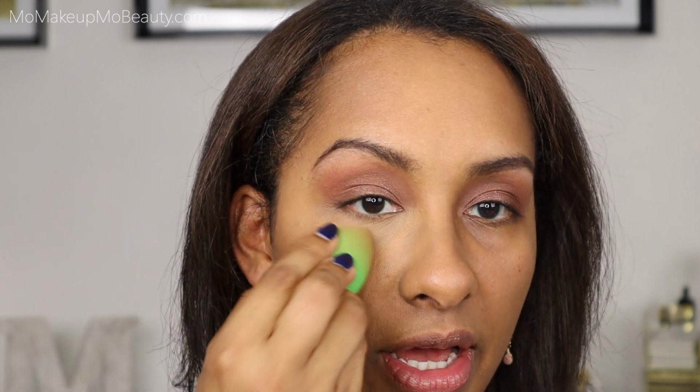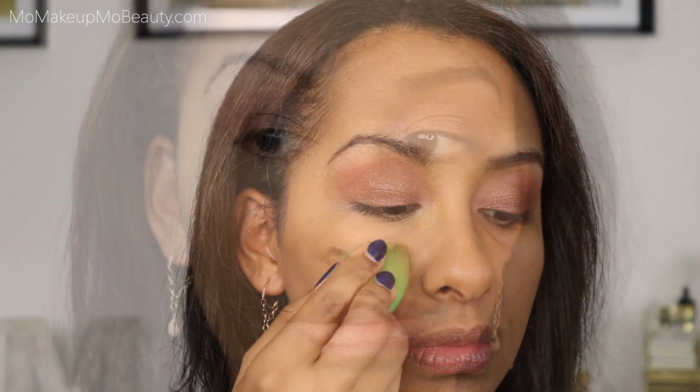It's my little sunspot. Cover him right up. Look at that under eye. It's gorgeous. Look at that under eye. We're gonna fix you, okay? I love it. Ever since I got this, I can't stop using it.